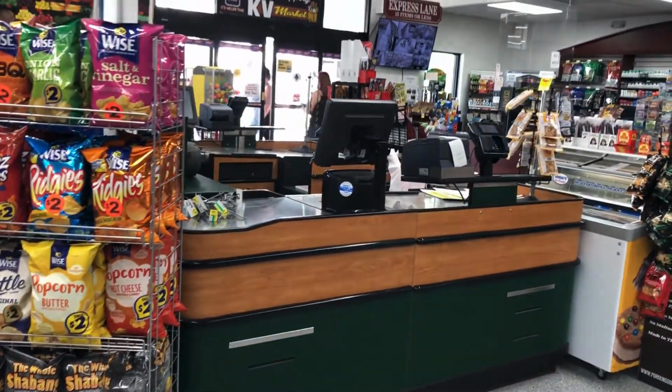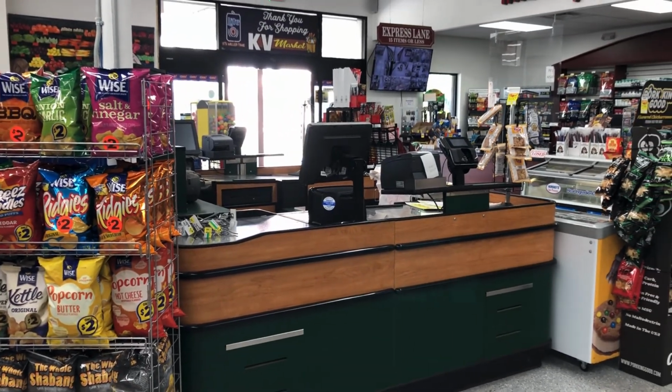So here's what the registers kind of look like now. Almost in the same area, not quite.